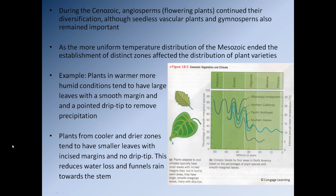So let's look at a good example. Plants in warmer, more humid conditions tend to have large leaves with a smooth margin and a pointed drip tip to remove precipitation. So this is the kind of leaf shape you would expect to see when you're dealing with tropical plants. The leaf is big to maximize sunlight gathering. The leaf itself is relatively smooth, and it has a drip tip to get rid of water because they typically exist in environments that tend to have relatively high amounts of rainfall.